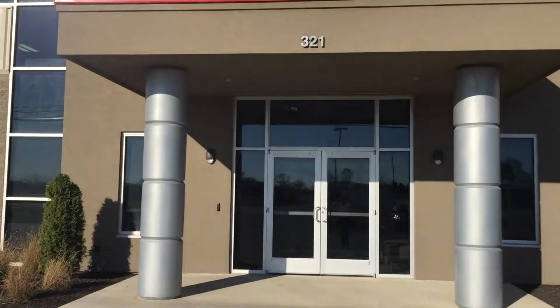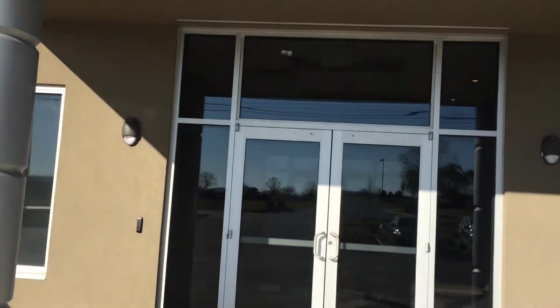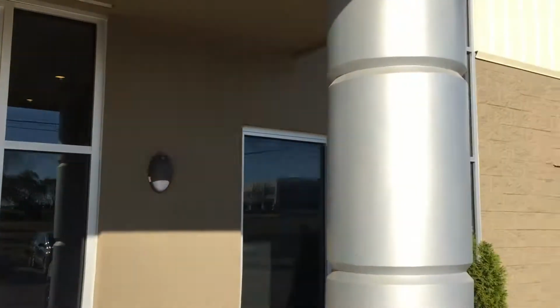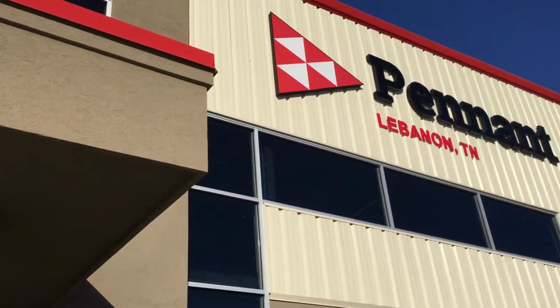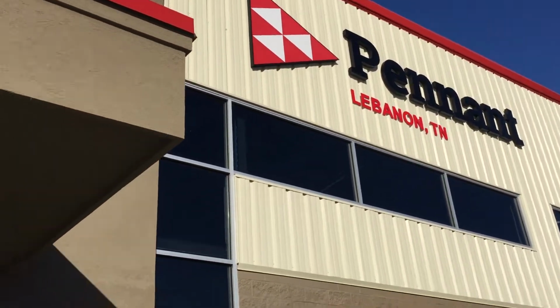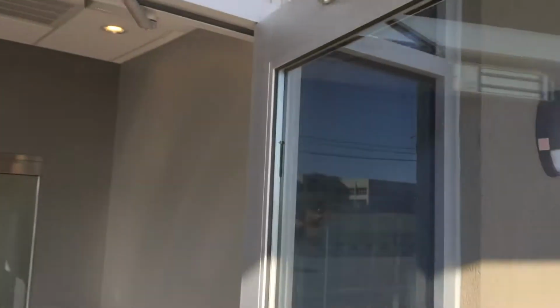As we walk into the main entrance here, we've got a beautiful front fascia to the building, and our signs on the outside and the other logos that we have were designed and created by Advanced Signs, and the building was designed and built by our contractor 5 Bravo, Louis Burse. They did an excellent job.